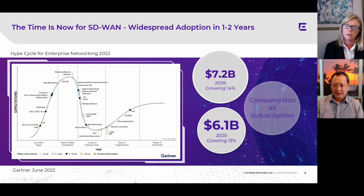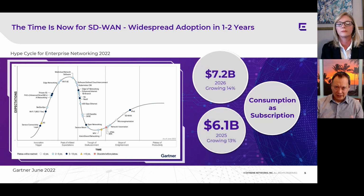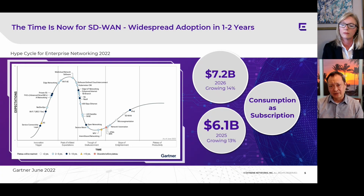To further quantify it, industry analyst IDC also predicts that the market for all products and services for SD-WAN related security is anywhere between $6.1 and $7.2 billion over the next couple years. So this is definitely a high growth area, and rightly so. If you reflect back on what we just discussed, Shannon, the applications migrating to the cloud, the existing architectures being long in the tooth, the time is right for SD-WAN.